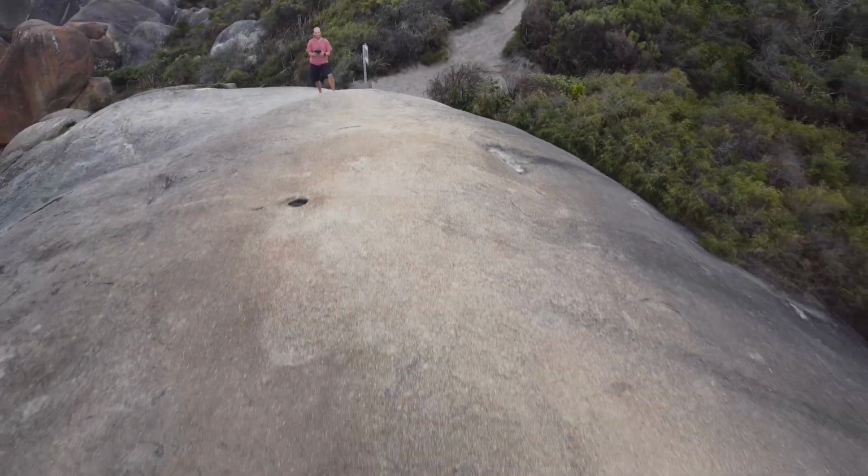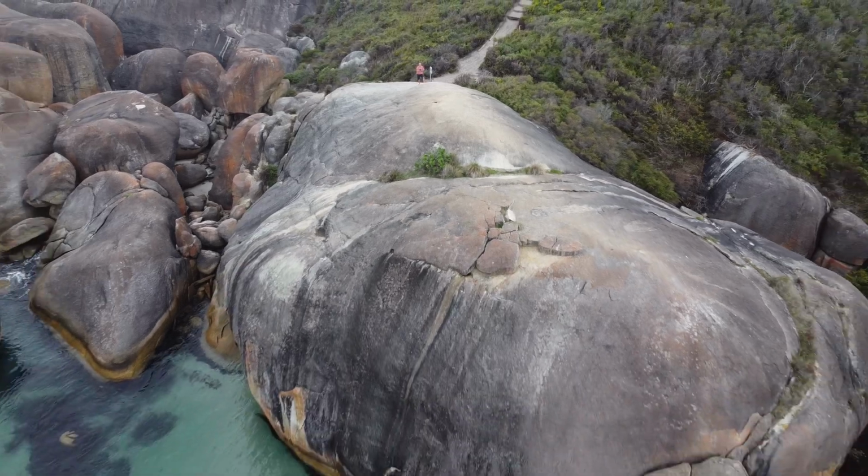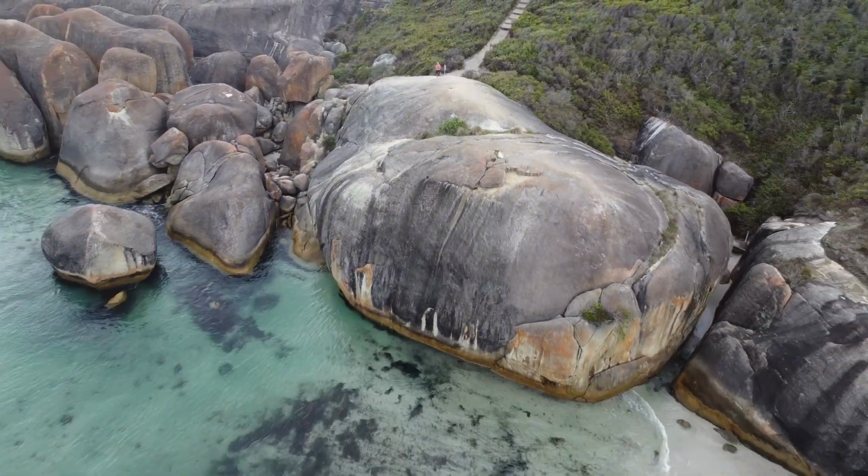Here I am on top of the rock. And just give you another perspective with the drone again. Beautiful little spot this. Stunning place.